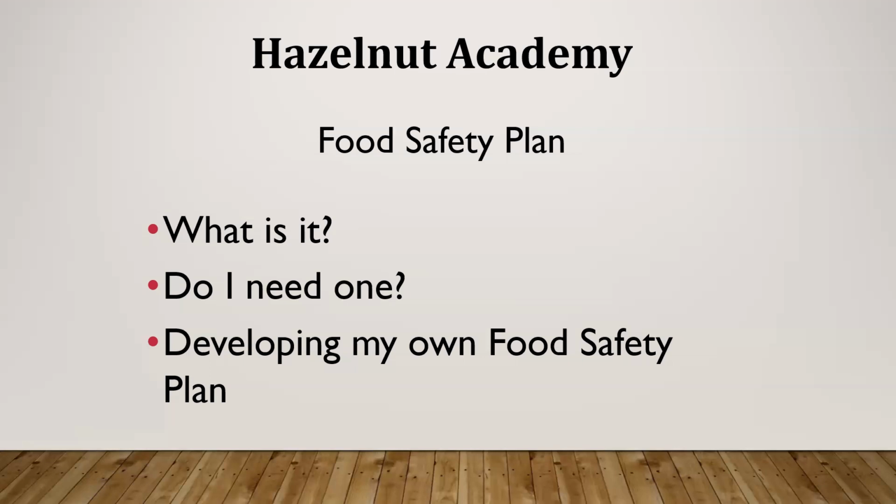And so, what is a food safety plan? Well, it simply is your farm's guide to minimizing the potential for contamination of your produce, in this case, your hazelnuts. And it's also going to be your farm's policies and practices to keep that produce, your nuts, safe for the consumer. And so the good part about this is that you get to set the policies and practices within it.